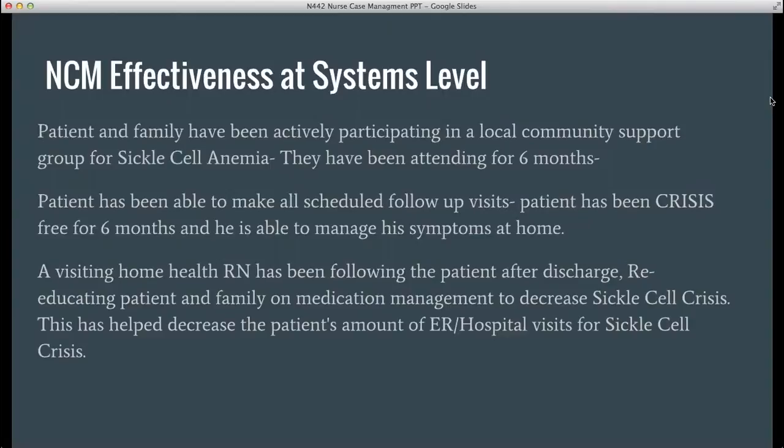A visiting home health nurse has been following the patient after discharge, re-educating the patient and family on medication management to decrease sickle cell crisis. This has helped decrease the patient's amount of ER and hospital visits for sickle cell crisis. The home health nurse has been able to closely follow with the patient outside of the hospital to answer any questions, help them manage medications, infection prevention, as well as anemia.